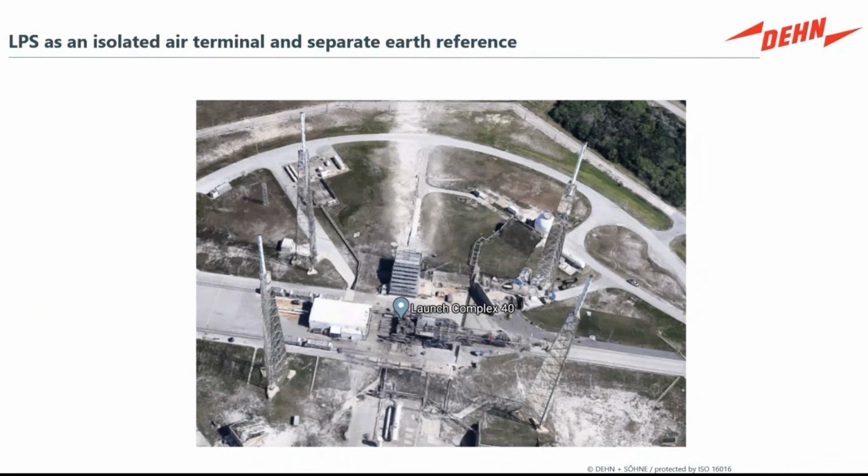The people at Launch Complex 40 down at Cape Canaveral, Florida, are very concerned about their lightning protection system, which is in this case an array of masts with catenary wires strung around it to produce an isolated system that prevents any of the lightning energy from being induced into the launch vehicle, which has a very high value and is full of liquid oxygen and liquid hydrogen, a very explosive, high-risk area. The application of an isolated lightning protection system for them is unquestionable.